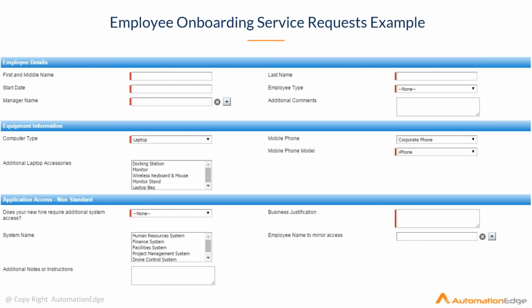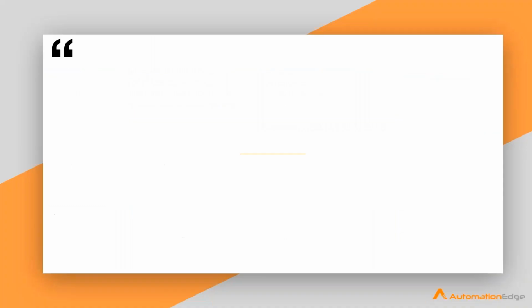Here's an example of how a Remedyforce environment can look for employee onboarding service requests. So as you can see, very much starting the automation journey, creating different fields that need to be responded to, the ones in red, so that automation can start to occur in the background. And this is where IT process automation as well as robotic process automation technology can achieve a true end-to-end onboarding process.